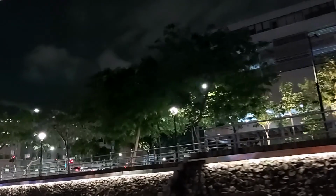You see how high the water level is? Almost reaching 100. Oh dear.